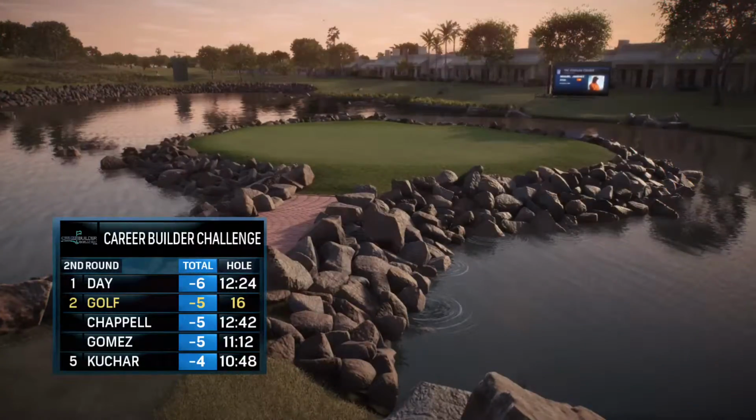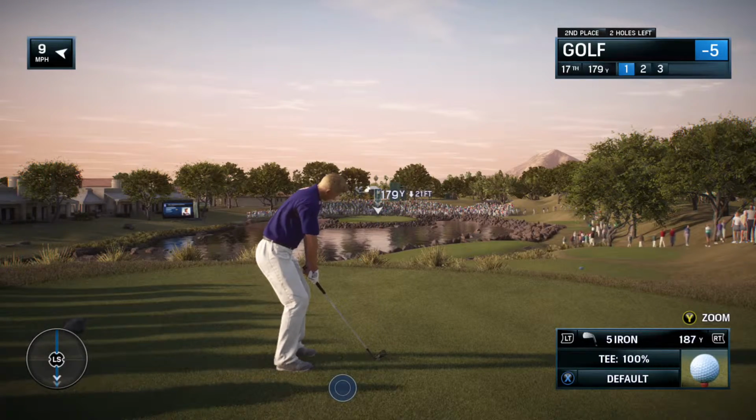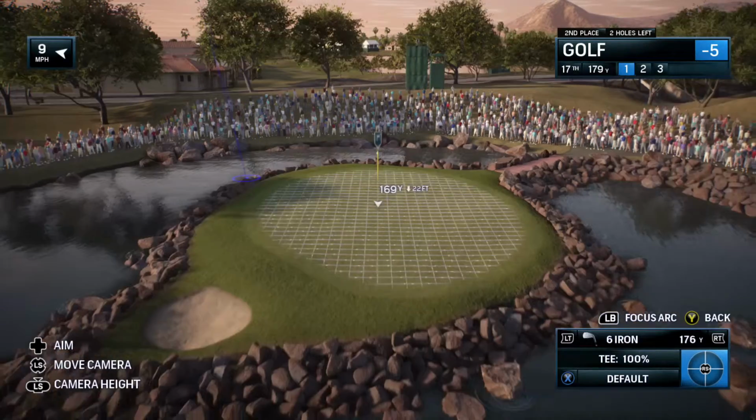Well, let's see, Frank. The par 3 17th, just 168 yards. You can't miss it right. Can't miss it left. Can't miss it short. You can't miss it long. Good luck.